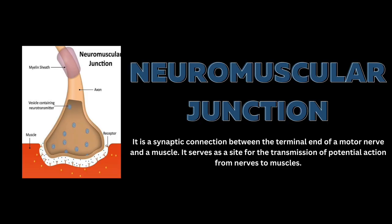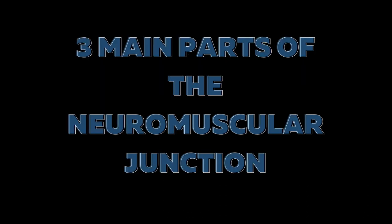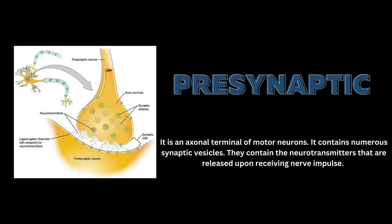The neuromuscular junction is a synaptic connection between the terminal end of a motor nerve and a muscle. It serves as a site for the transmission of action potentials from nerves to muscle. More so, it is common to be a site for various diseases. There are actually three main parts in the NMJ. We have the presynaptic and postsynaptic terminals, and then the area between the nerve and the motor plate, also known as the synaptic cleft.